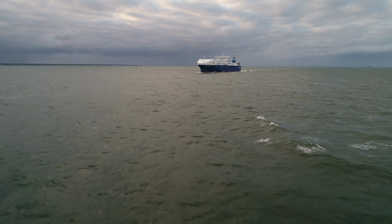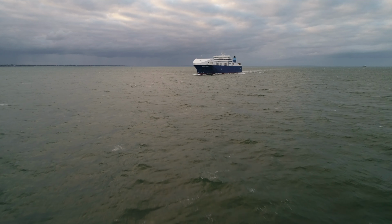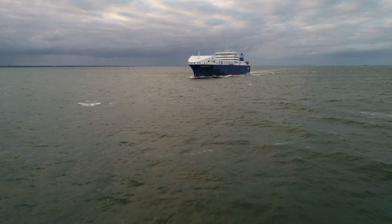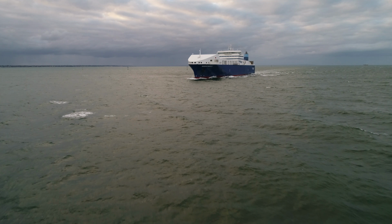It's a weird looking ship. It's not as weird as these car carriers. They look like floating shoeboxes. But yeah, we'll just slow it down a bit here because this is quite a nice looking ship actually.